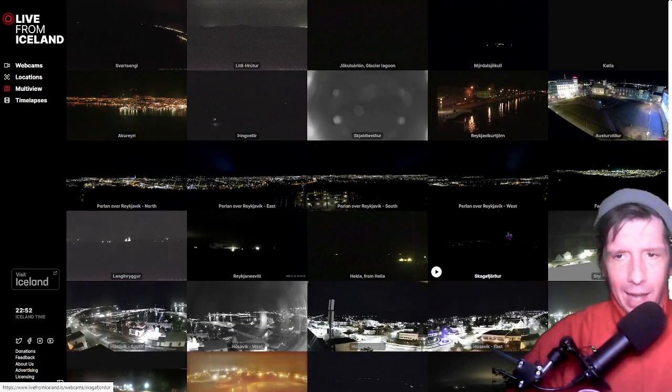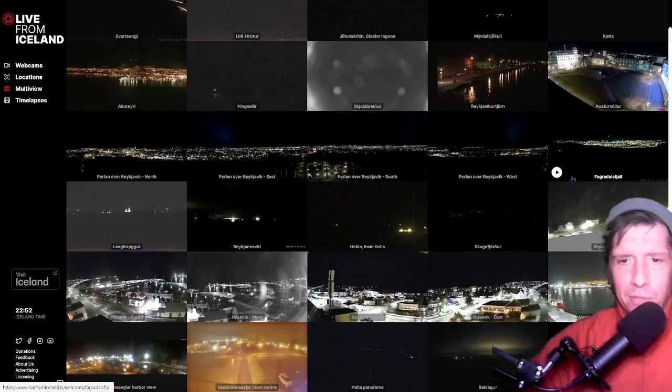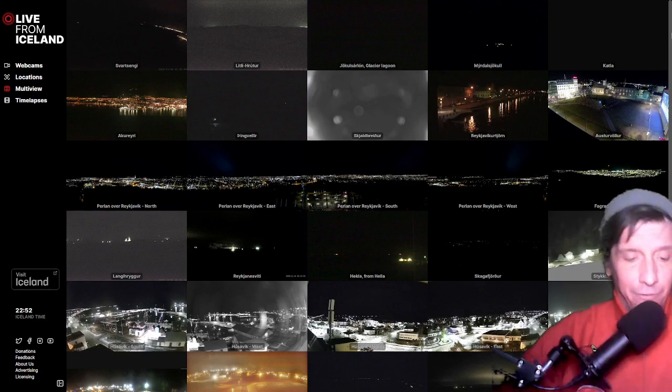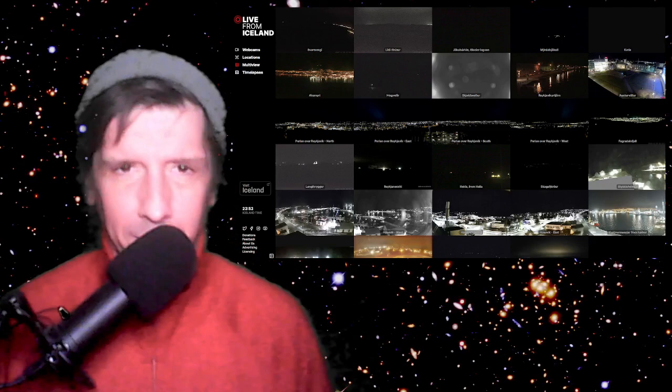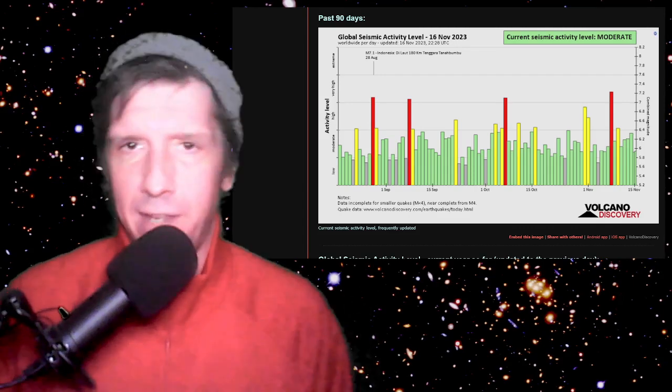But of course, the real place to watch, folks, is Iceland. So we've got the multi-view webcams up here, and all quiet on the Icelandic front so far. So we'll be watching that. It should be interesting. Looks like a major eruption, possibly a new era of volcanism about to happen at Iceland. So exciting stuff there. Next, looking at earthquakes briefly.